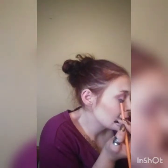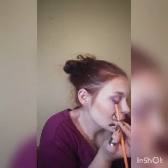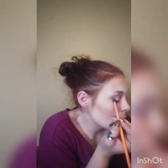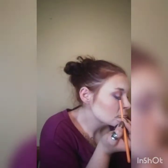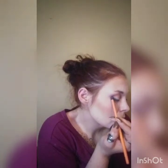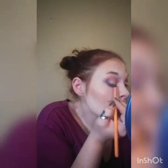So we're going to go ahead and get a little bit of sapphire. Ooh, she's pigmented. Tap off the excess, and we're just going to place this in the corner of our eye to give us a little bit more depth. I really can't see what I'm doing. I hope this looks okay. I'm not getting the preciseness I want. I'm going to go in with a little bit of a smaller brush.